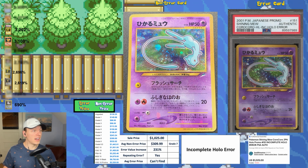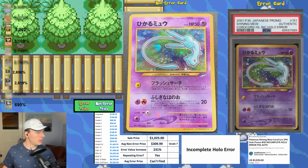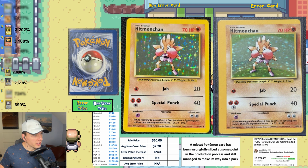Yeah, so sold for a lot of money. $1,025 is a lot, but not a crazy high EVI, but an interesting one I don't think I've talked about before. So yeah, there's another one for you. Here's one we can all agree we love.